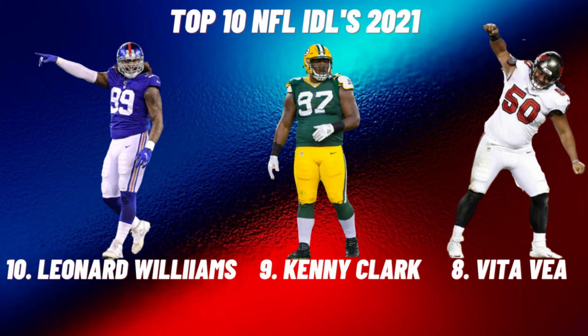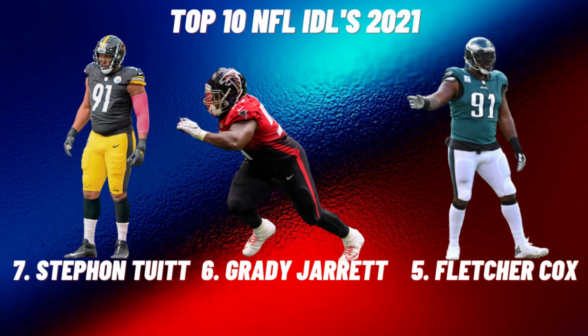At number 9, I got Kenny Clark, and at number 10, I got Leonard Williams. Moving along, at number 7, I got Stephon Tuitt. At number 6, I got Grady Jarrett. And at number 5, I got Fletcher.